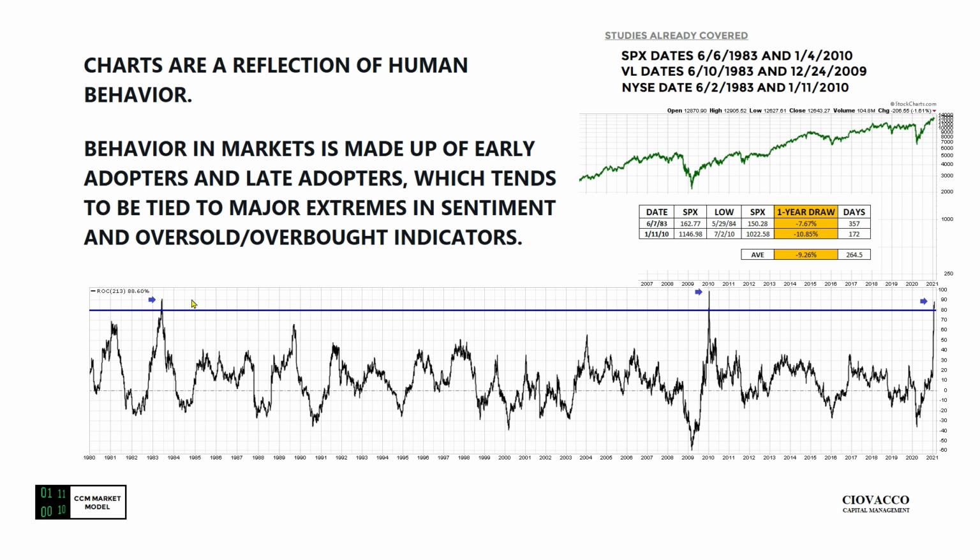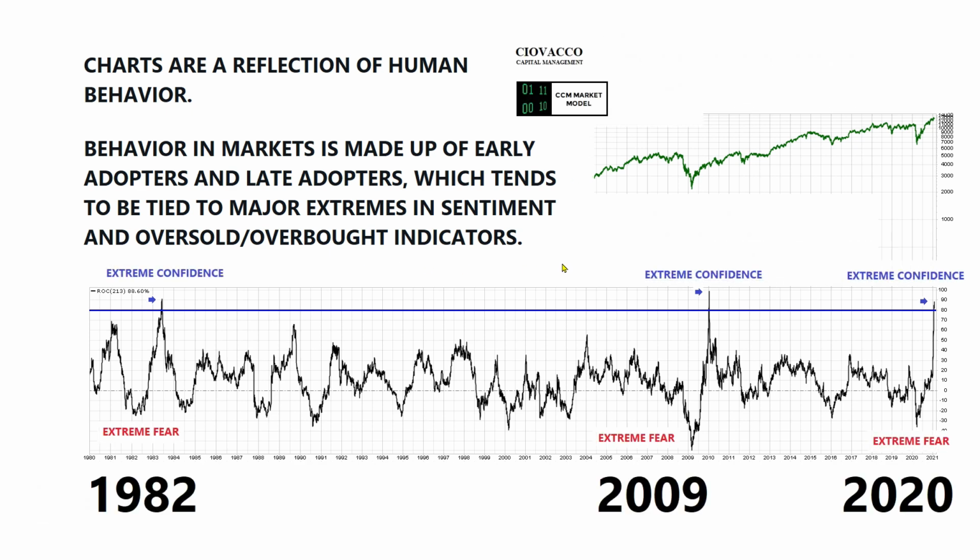Clients and regular viewers know that charts are a reflection of human behavior. And behavior in markets is made up of early adopters and late adopters, which tends to be tied to major extremes in sentiment and overbought and oversold conditions. You want to see all of this on the chart?